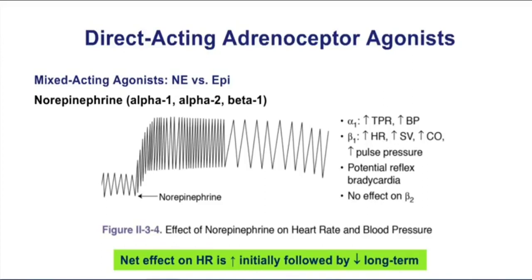Norepinephrine also lends itself to a great test question. Because what if it said, prior to the administration of norepinephrine, the patient was given a ganglion blocker? Tell me how the ganglion blocker would change this trace. Would it affect norepi's ability to stimulate alpha 1s? No. Alpha 1s would still vasoconstrict, TPR and blood pressure would increase.